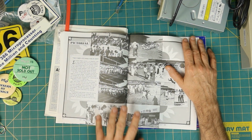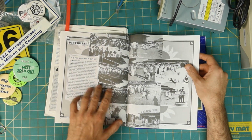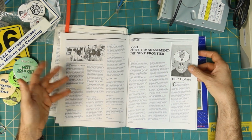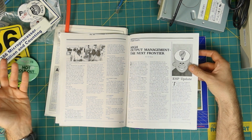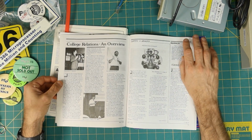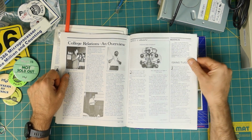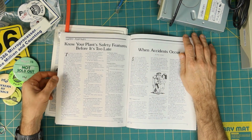Because this is more like those other Pacesetter magazines, where it's more sort of local interest than Go Team Go for the company in general. It sort of just has a different kind of feel.